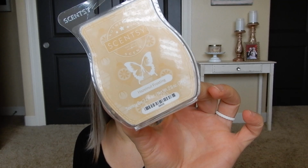Hazelnut Frosting. I had this in my club, but unfortunately it doesn't smell as strong, and it doesn't smell the same as the very first time that I bought it. So I took it out of my club, which is sad.